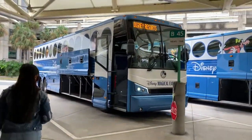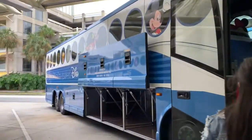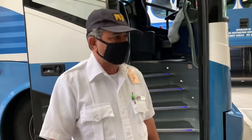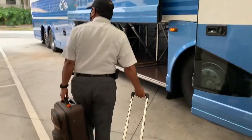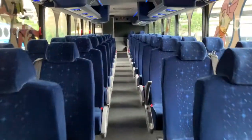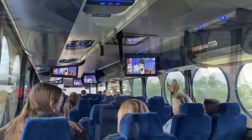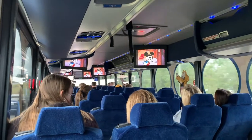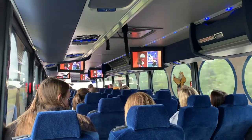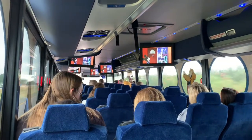Guys, and this is our motor coach Disney Magical Express bus. Out of animation. Out of animation. Welcome aboard. I'll give you back at Art. All right. Okay. So we're inside the bus, guys. Look how nice. We have these TVs in the bus and we get to see Mickey Mouse cartoons as we enjoy the ride to our resort.